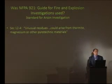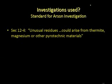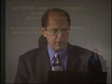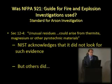NFPA 921 is the guide for fire and explosion investigations. Was it used? They say unusual residues could arise from thermite, magnesium, or other pyrotechnic materials. In a crime scene, which this was an example of, did NIST use the guide? No. They acknowledged they didn't even look for such evidence.